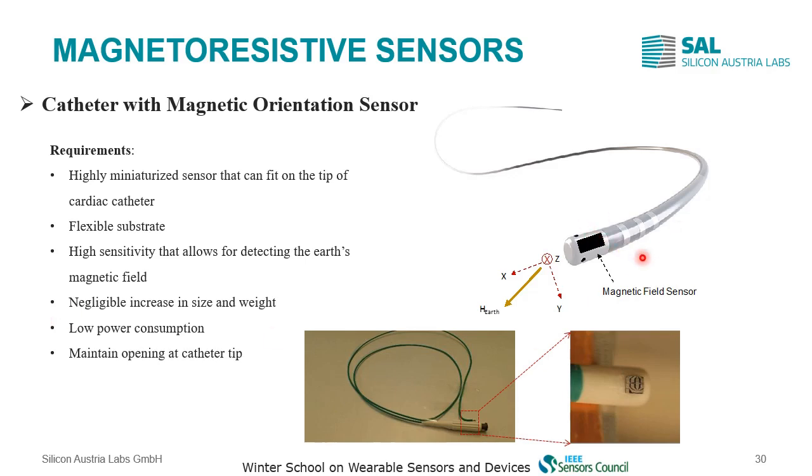In particular, a 3-axis magnetic field sensor, sensitive enough to detect the orientation simply by the changes of the Earth magnetic field as you change the direction of the tip. Now, this sensor had to be highly miniaturized as to be able to fit at the tip of the catheter without really increasing the size, and also without changing the weight or the handling of the catheter. The substrate had to be flexible so that it can wrap around the catheter tip nicely. The tip had to maintain its opening, and it should have also a low power consumption. The result can be seen here.